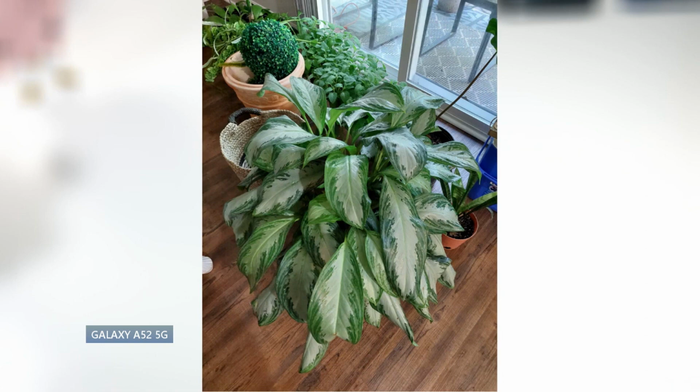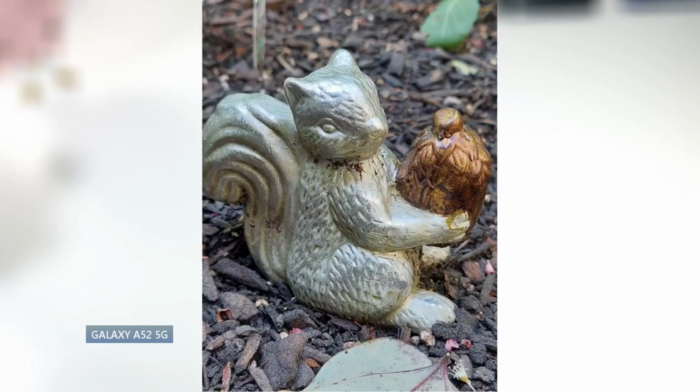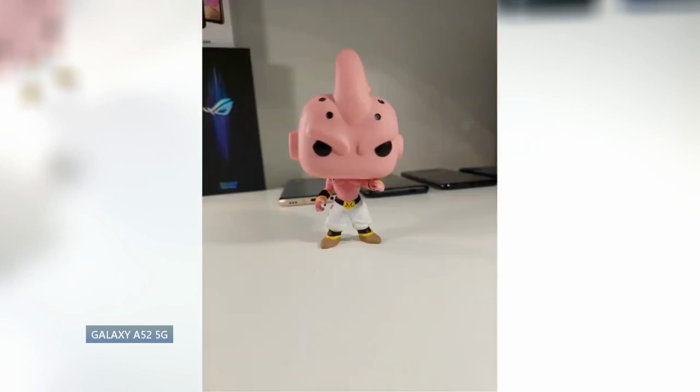You do have on here a 4,500 milliamp battery with 25 watt charging. Basically battery life is going to be pretty good on here. I was able to get through all day. You're looking at around 6 hours 30 minutes of screen on time, which is definitely enough for the average person.